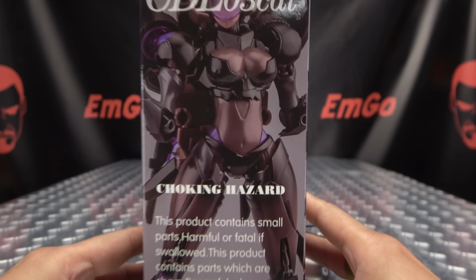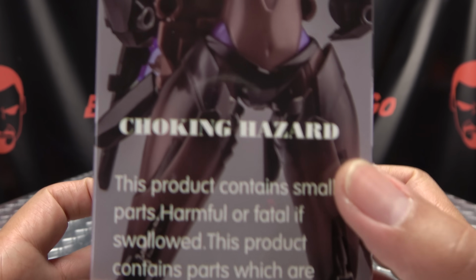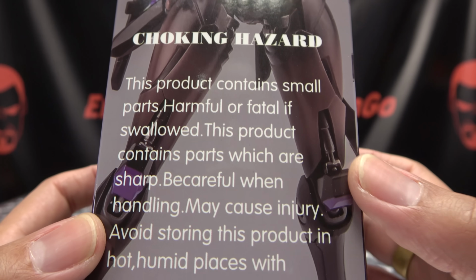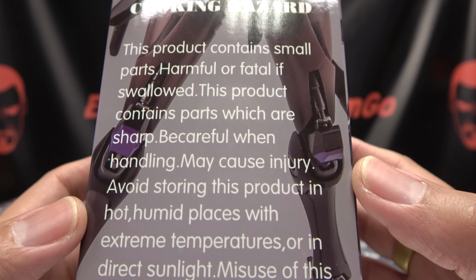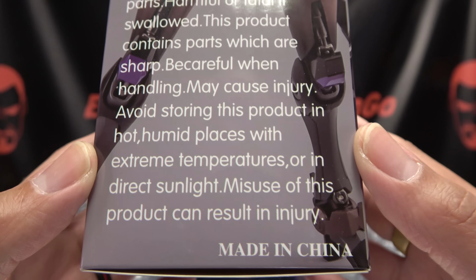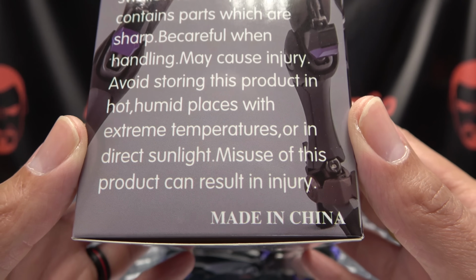Right up front, we have Cat looking all Cat. CDL-03, her name is Cat. On this side, we have Cat choking hazard. This product contains small parts, harmful or fatal if swallowed. This product contains parts which are sharp. Be careful when handling, may cause injury. Avoid storing this product in hot, humid places, extreme temperatures or in direct sunlight. Misuse of this product can result in injury.